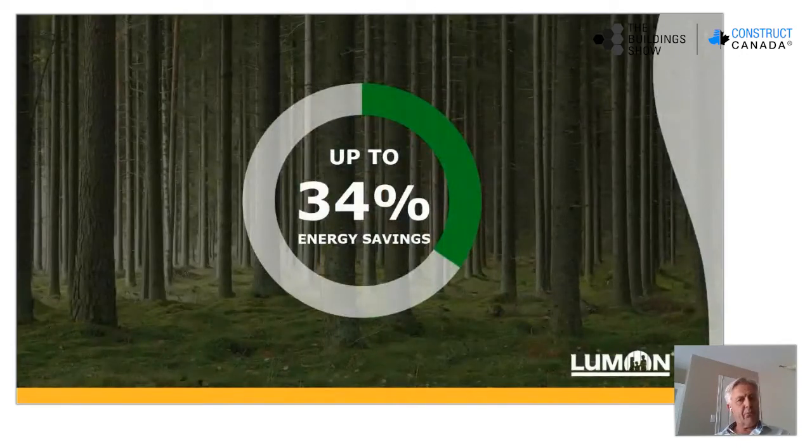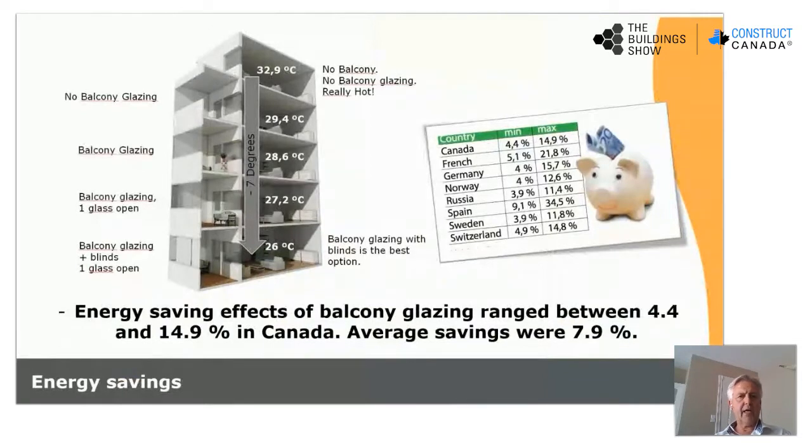Another big benefit and plus of Lumon for a building structure is the energy savings. And no matter where you are in the world, there is energy savings, some more, some less, depending on the climate. Our origins come from Scandinavia, where they have a colder climate. And there's a lot of studies in Europe in regards to this. And we have recorded a lot of scientific studies on the energy savings, but you can save up to 34%. This slide here shows in one slide some of the savings that can be realized.